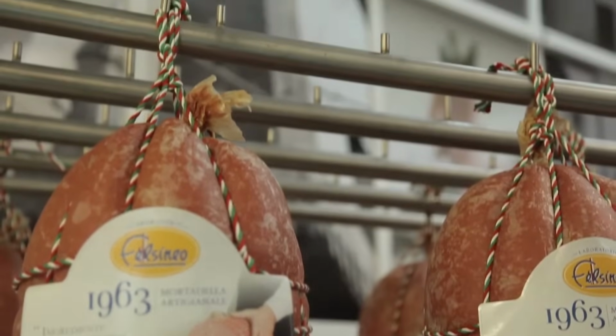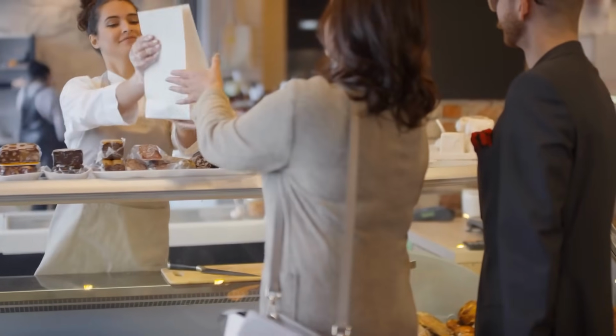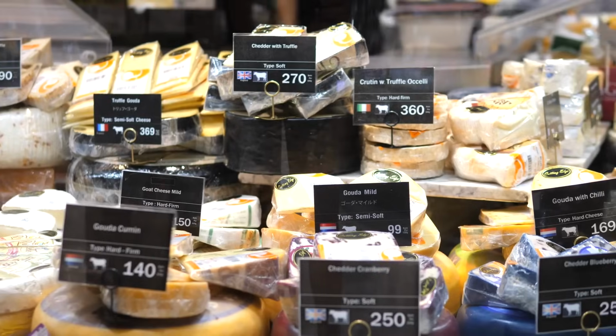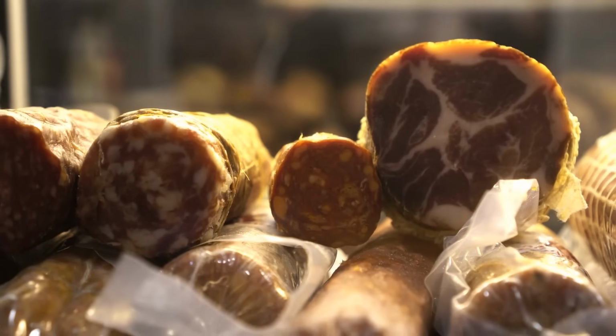Unfortunately, genuine mortadella may not always be easy to find outside of Italy. Some supermarkets have well-stocked deli counters, and you may be lucky enough to find it there. And if you can wait for it, you may be able to find it through a delivery service or online. However, there is one place where you won't have any trouble finding some: Italian specialty stores.